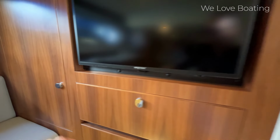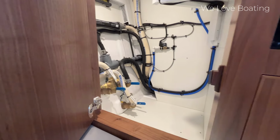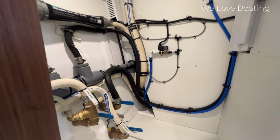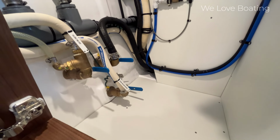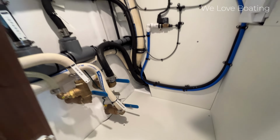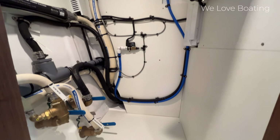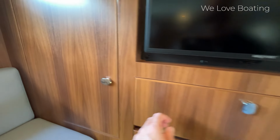Our AV equipment here. Another service area in here, which is very handy when you need to get at things. And you can see the lengths that Riviera and Belize go to make the boat a usable boat. Everything really nicely labelled, all lit. Sometimes these little service areas wouldn't be lit. This is all fully lit. Just speaks to the quality and the attention to detail.